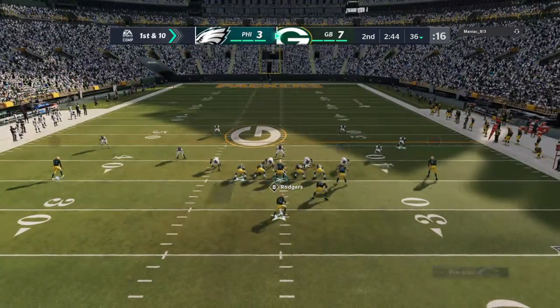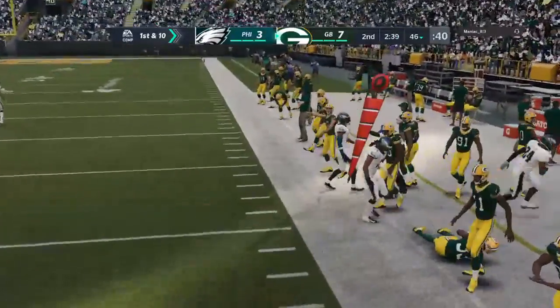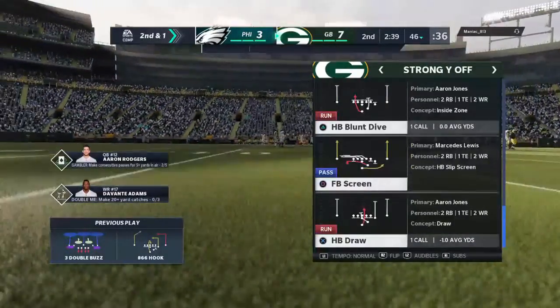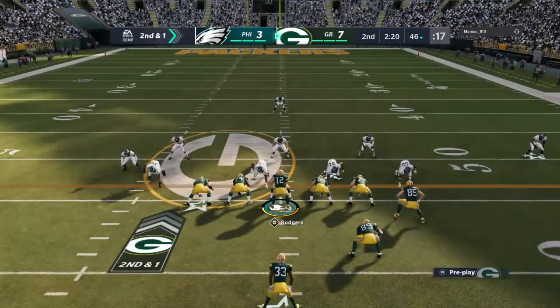13 yards, picking up the first. Here's Rodgers. Out of the backfield, this is Aaron Jones. And he's able to get this one out closer to midfield across the 45. That last catch, short of the marker by just a yard, leaves him with a very manageable 2nd and 1.